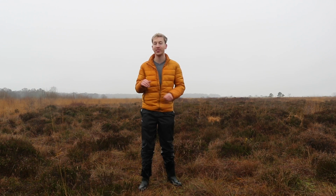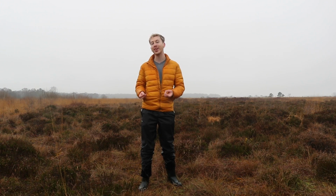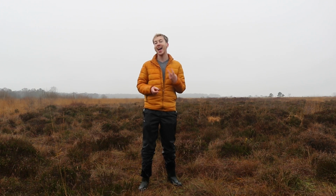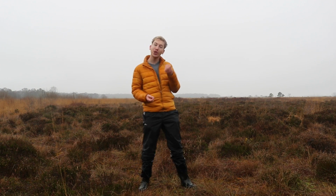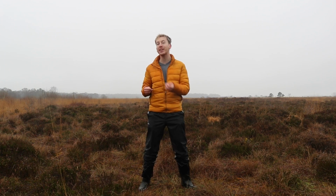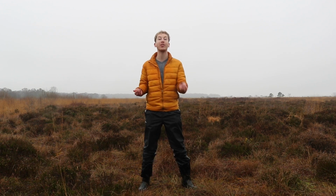hostile environment to life. By creating this kind of habitat, sphagnum has created something that's incredibly wet, acid and nutrient poor. And to cope with these hostile living conditions, you as a species, if you want to survive here, need to be a specialist. And there are plants here which are incredibly special.